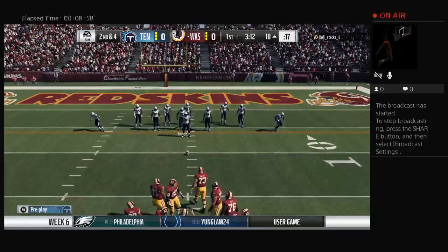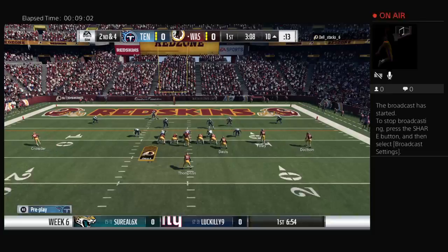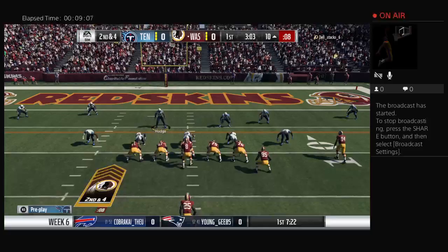Our first update now comes from Atlanta. And it's the NFC champs, the Falcons, that have moved out to an early advantage. And we'll keep an eye on that one as our game goes along here.